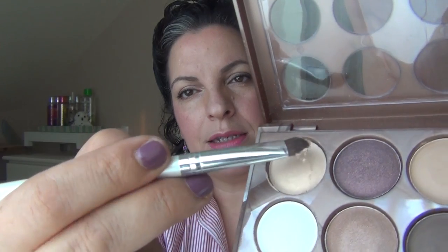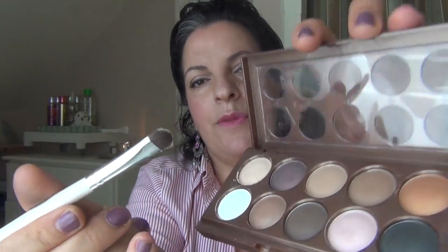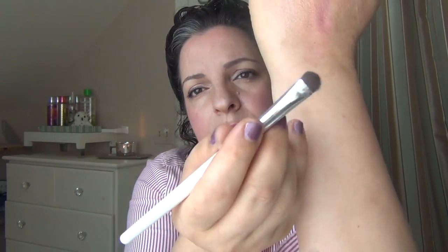Okay, now the colors are very pretty. The quality leaves something to be desired. First of all, they're very powdery, not like falling apart, but they are powdery. So let me get a brush and I'm going to show you what I'm talking about. If I pick up just the gold right here and go like this, you see that? So you will have some fallout. You need to have good quality brushes. I don't know if you can see that. I should have picked a better color.